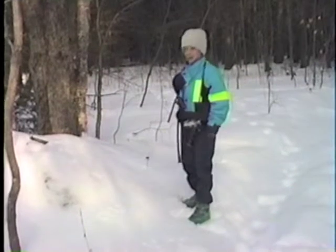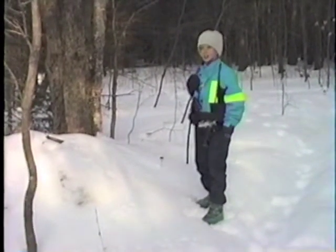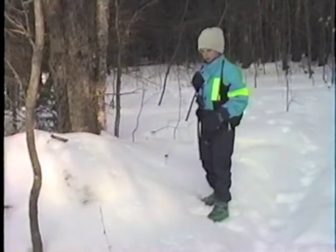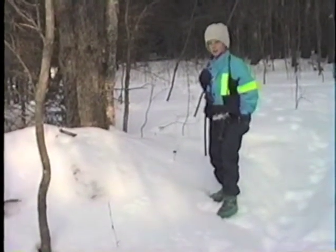The winter is a great time for doing research because the snow makes it easy to see the tracks and tell what animals have been around. Like here, there are some squirrel tracks. And it looks like there's been a little mouse or something going up that tree. And it looks like a dog has walked by.